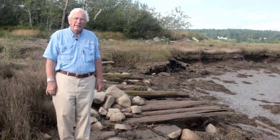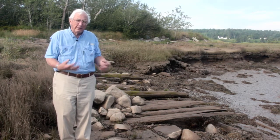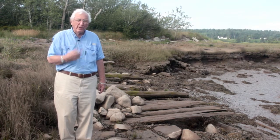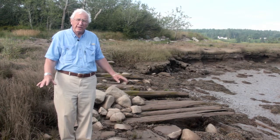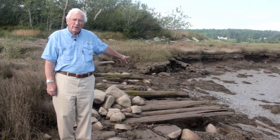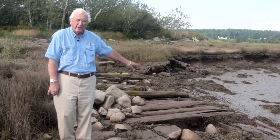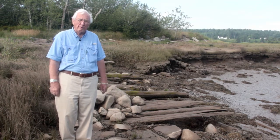What's happened is that from the time this was built in 1885, mud came into this area from somewhere, down the Machias River, down the river that goes to East Machias, and started to fill this area in behind me, and the marsh grass has grown up subsequently to that. If you look under the marsh over here behind me to the left, you'll find shipbuilding nails and cut boards and other things from the shipbuilding operation under the marsh. So the marsh has grown up over this.